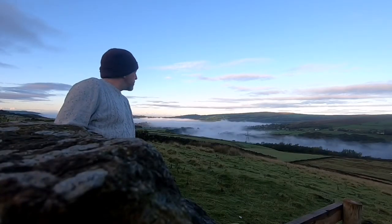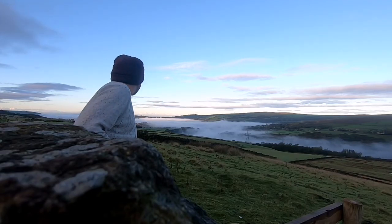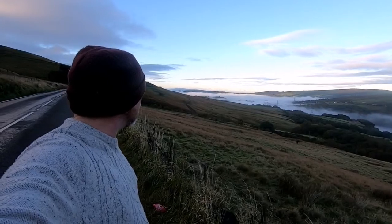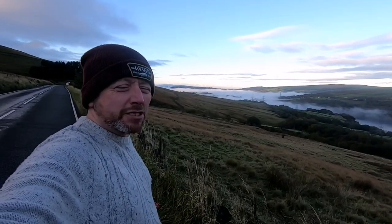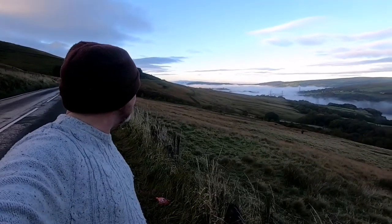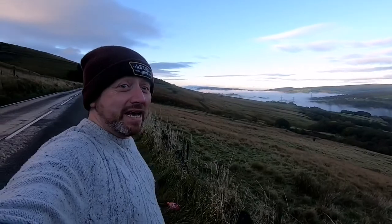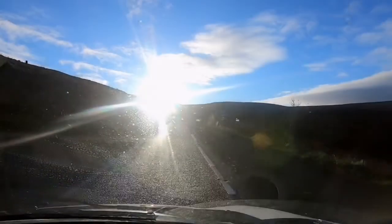Sometimes you just have to stop and take it in, don't you? How stunning does that look? Looks pretty magical, doesn't it? Not often you get to capture moments like that. Beautiful. Anyway, back on the road.